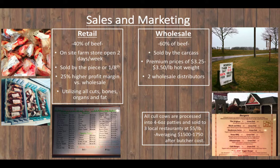All of our cull cows are processed into 4 to 6 ounce patties and sold at 3 local restaurants for $5 a pound, and we do make a premium on our cull cows after butchering, which I think is pretty impressive.